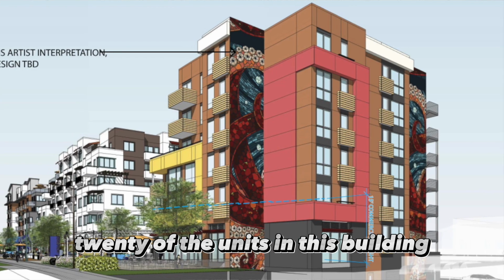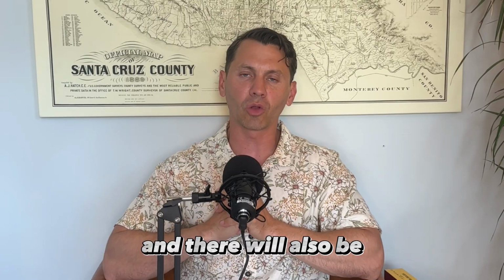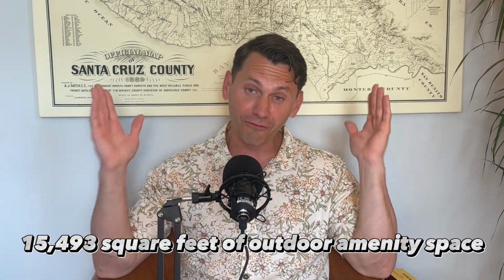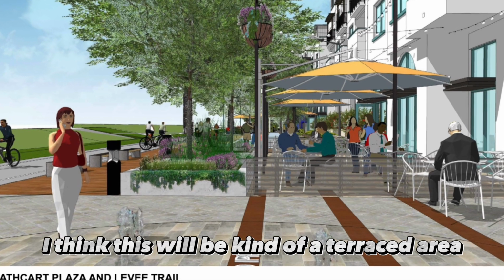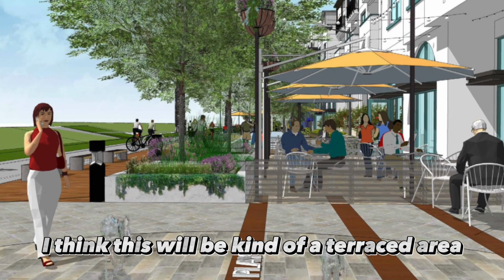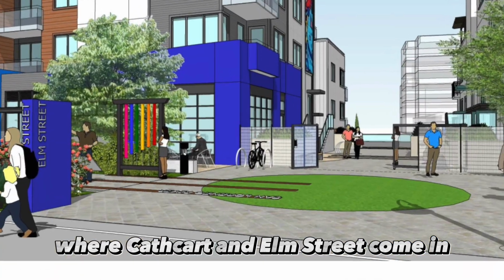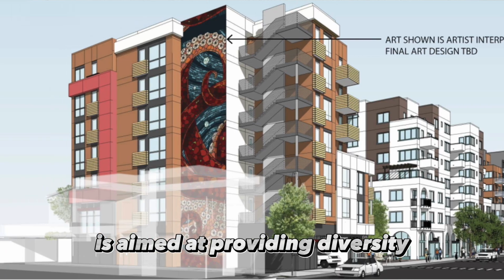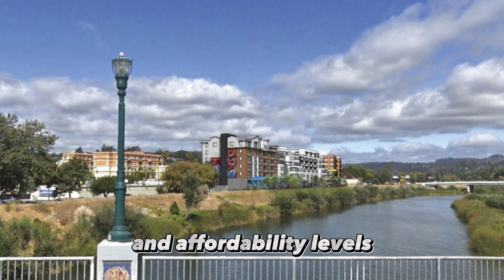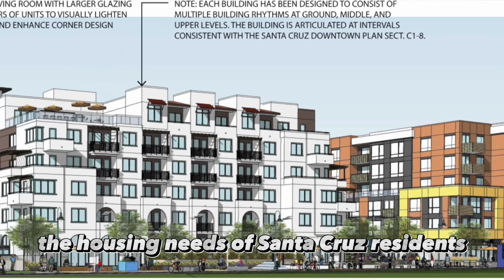20 of the units in this building will be affordable housing units. And there will also be 15,493 square feet of outdoor amenity space. I think this will be kind of a terraced area along the Riverwalk, which will have plazas where Cathcart and Elm Street come in. The goal of this project is aimed at providing diversity in housing types and affordability levels to accommodate the housing needs of Santa Cruz residents.